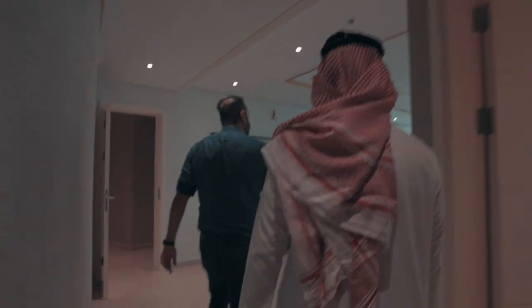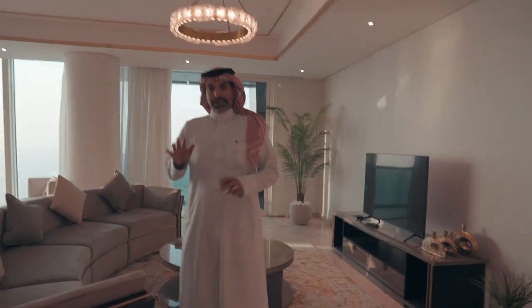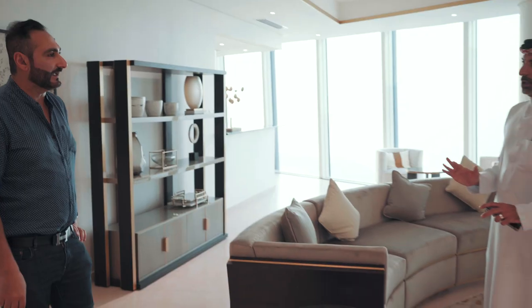Is this specific apartment for sale? So this specific apartment is for sale. For how much? At 850 inclusive of the furnishing. And if you don't want the furniture? So if you don't want the furniture, it comes to 700.